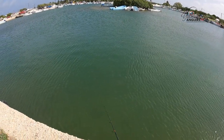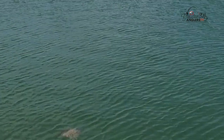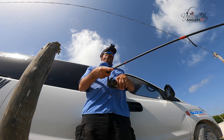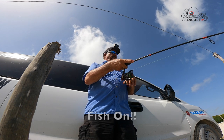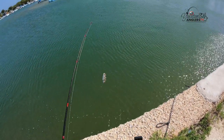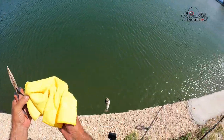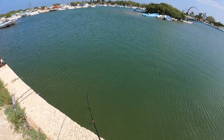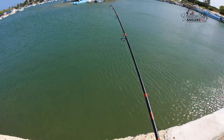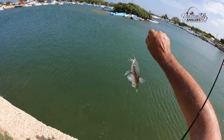Little spotted ray right there, that's cool. It's an old blowfish. Big old blowfish. Come on, little buddy. Go free. All right, fish on. What we get here? Barracuda. Ah, magre. A little catfish.